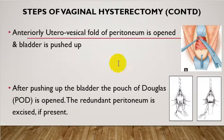Once that is cut, if we push the bladder up, then the anterior uterovesical fold of peritoneum can be seen, and this is incised. After the bladder is pushed, one goes posteriorly and the posterior peritoneum or the pouch of Douglas is opened. If there is a lot of redundant peritoneum, that is excised at this stage. That also can be done at a later stage.